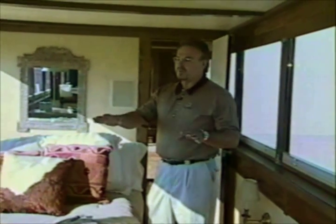We build cabinets that have storage everywhere. Any of these cabinets, every area of that cabinet has storage in it.